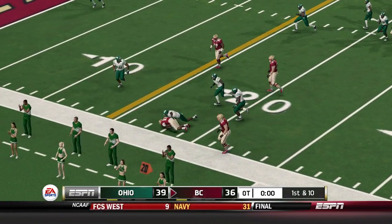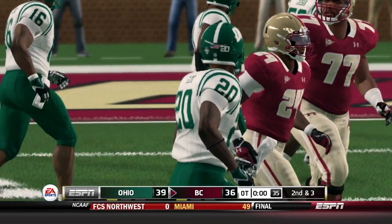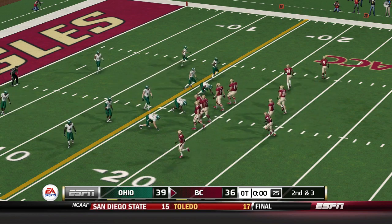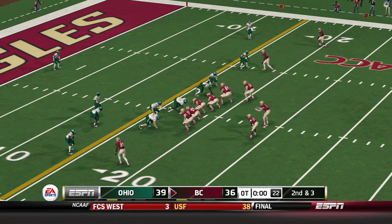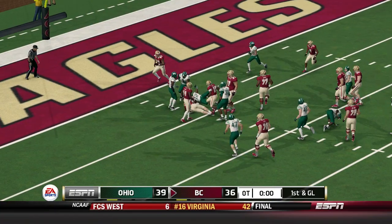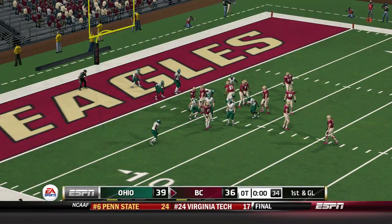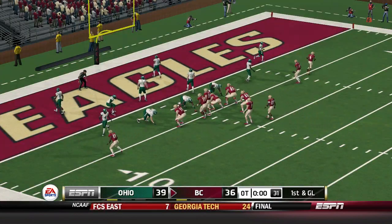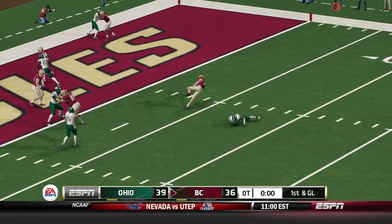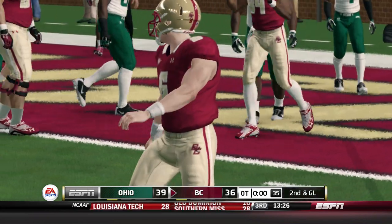Setting up blockers, a running back's got it on the screen. He's tackled at the 18. That's a gain of 7 on the play. That'll bring up second and 3. They need about 3 yards to get the first here on second down. Tackle around the 4-yard line. Taken down at the 4. No gain. That brings up second and goal.